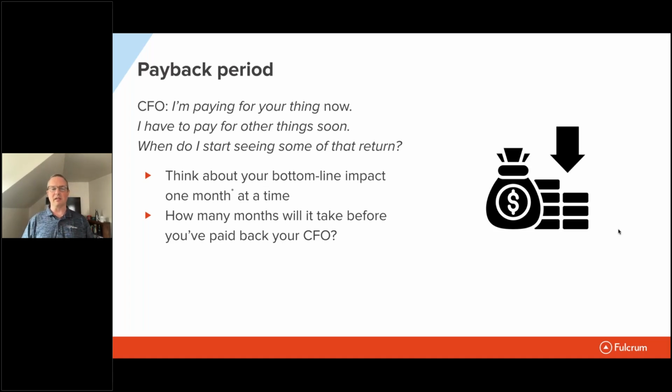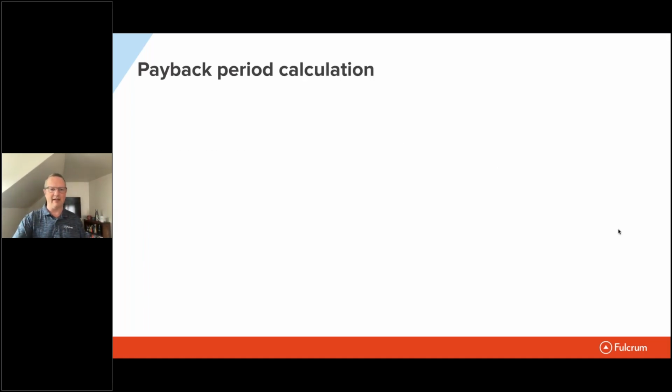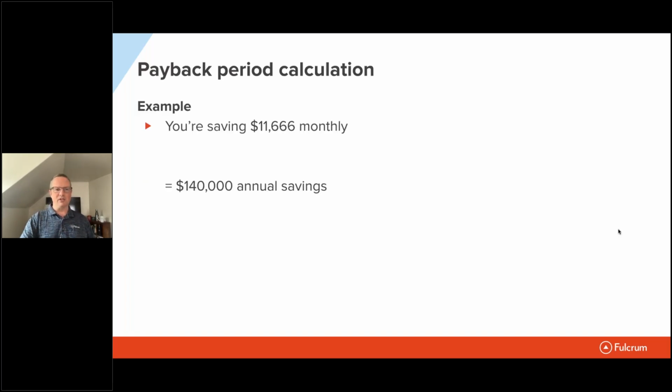How many months is it going to take you before you pay back your CFO? That's the question. Okay, CFO, you're giving me money. I'm starting to pay you back in 1 month, 3 months, a year. And typically it's 1 month, 3 months, a year from when? That's going to come back to be an important part of this discussion too. So if you give me money now, starting at some time, I'm going to start paying you back after that time period starts. Here's a payback period calculation.